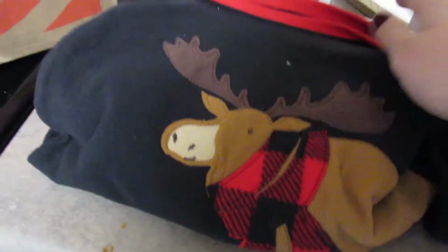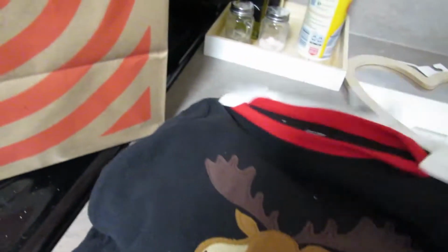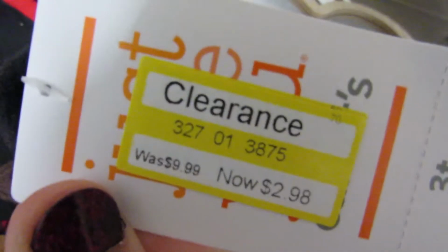And then the last thing are these Christmas PJs. They're on a really good sale. I got these in a size that I think Jude will fit into when next Christmas comes around.